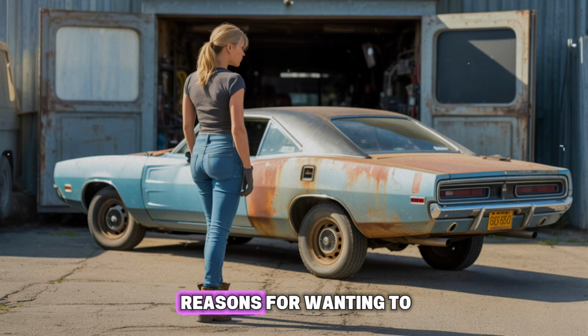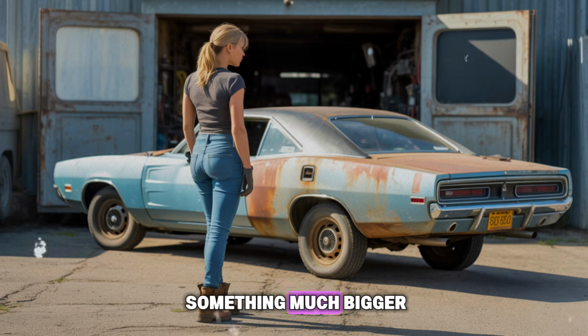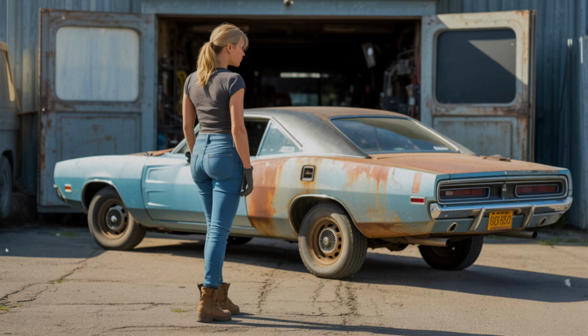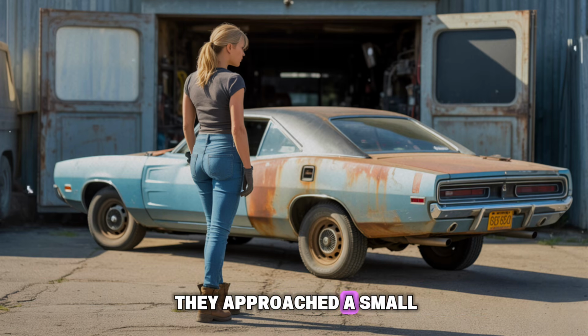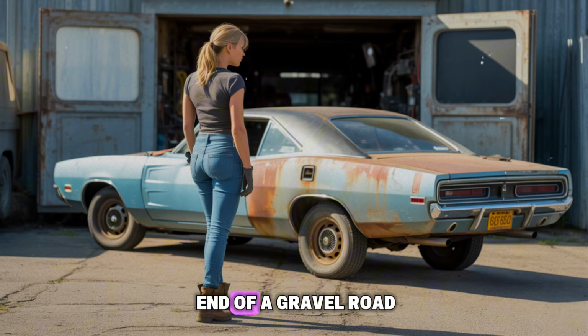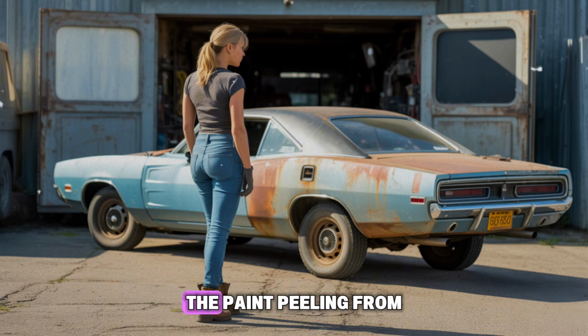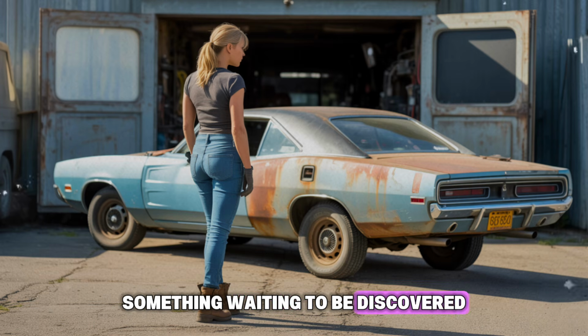She had her own reasons for wanting to restore the Charger, but this was becoming something much bigger. This wasn't just about fixing a car anymore. It was about healing something deeper, a connection that spanned generations. The truck slowed as they approached a small, dilapidated house at the end of a gravel road. The yard was overgrown with weeds, the paint peeling from the walls. It looked abandoned, yet Emma could feel the presence of something alive within it, something waiting to be discovered.